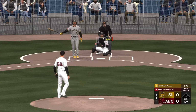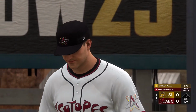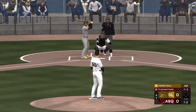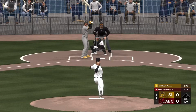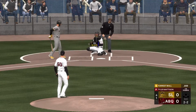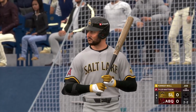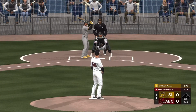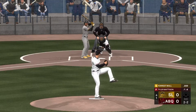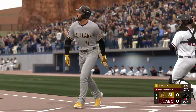Top of the zone for a called strike. One-two offering. That one almost got the batter. Swing and a miss, struck him out. 1 out.